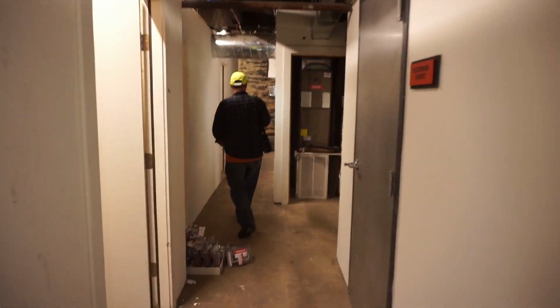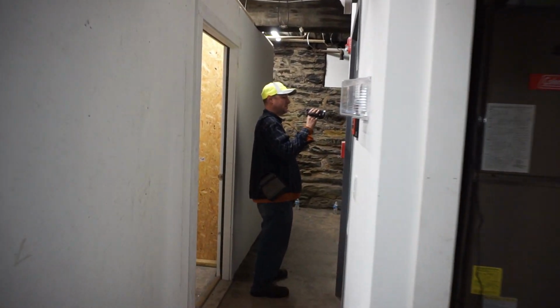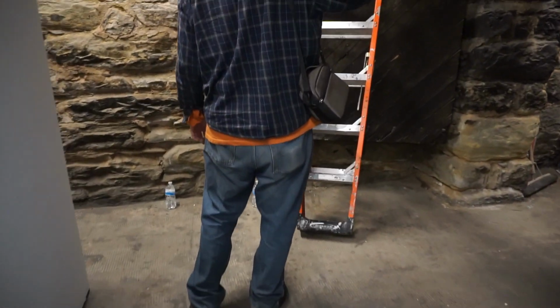Obviously, it looks like they're doing some renovations down in the basement. This is amazing. Not just basement, but look at that, the lights come on. Sub-basement. Sub-basement, there's the steps. That looks like, oh no, this is really weird.